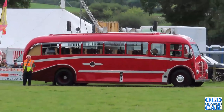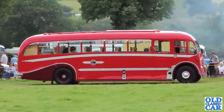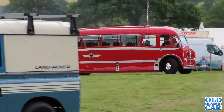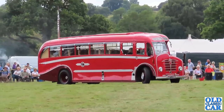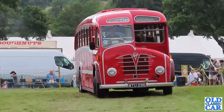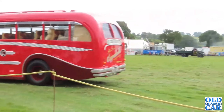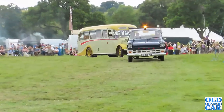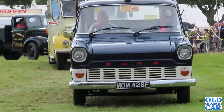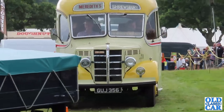The owner, Sam, found it in the scrapyard and rescued it. Absolutely beautiful condition. That's a Bedford with a two-stroke engine. This Ford Transit, looking like the oldest one in preservation. And this little Ford three-pen man. Look at that, beautiful. And a Bedford, a lovely Bedford with a dummy load, which presumably acts as living accommodation. That's from Staffordshire. Absolutely lovely.